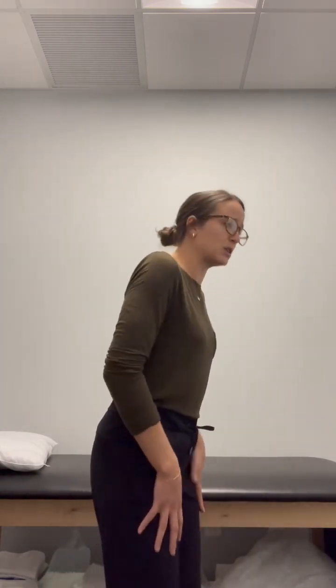Second thing, presence of stiffness, and more specifically morning stiffness. So you get up out of bed, you go to stand up, you feel like a 200-year-old man trying to stand up all the way straight, and it takes you half an hour, even sometimes up to 2 hours to really feel like you're all the way upright. And the more you move around, the better it feels.